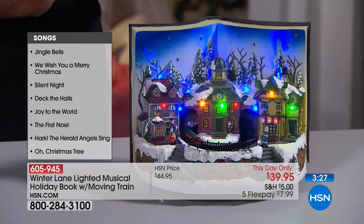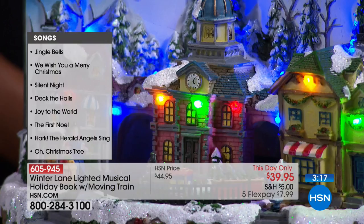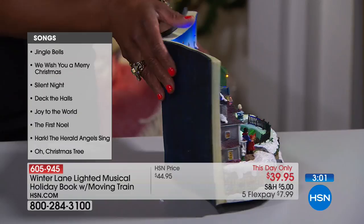They come in the iconic red and white Winter Lane box. So you just have to add the bow and give this. Look how it looks like a starry night quietly with the blue. Let me jump in with a tiny update. We have about 3 minutes left, and with everyone on the phone, we have about 500 left. It's so special, so unique. Get it home, $7.99, and these are the list of songs: Jingle Bells, We Wish You a Merry Christmas, Silent Night, Deck the Halls, Joy to the World, The First Noel, and more.